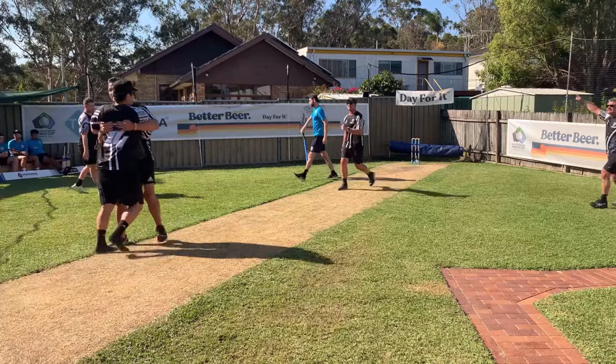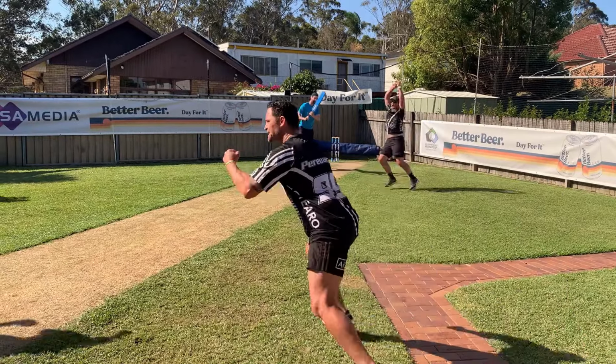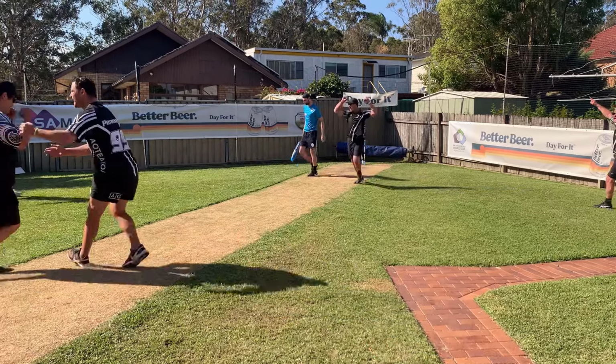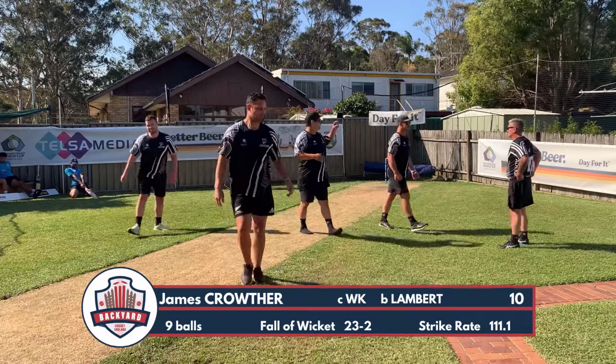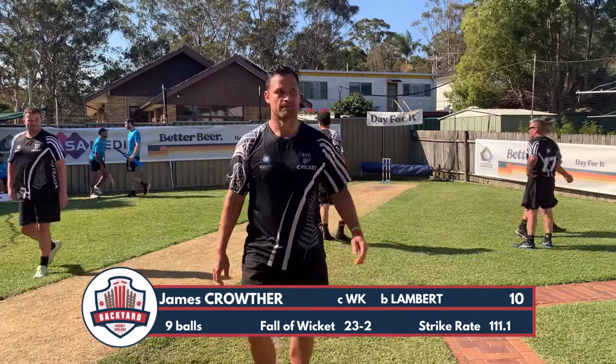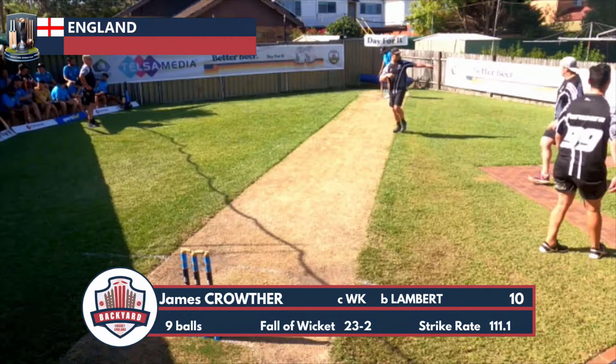Inside edge. I wonder if it's just come back in, perhaps. Has this done anything? Might have just moved off the surface. Good bowling from Lambert. Good length. James Crowther gone for 10. Bright and breezy 10. Couple of good shots along the way, but over too soon for him.